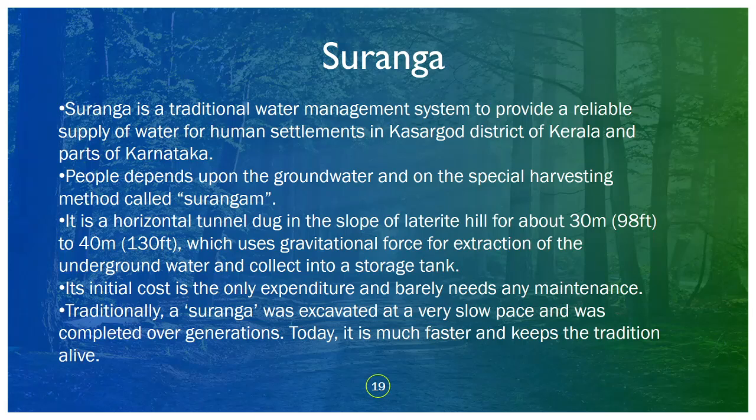Its initial cost is the only expenditure, and it barely needs any maintenance. Traditionally, a surenga was excavated at a very slow pace and was completed over generations. Today, it is much faster and keeps the tradition alive.